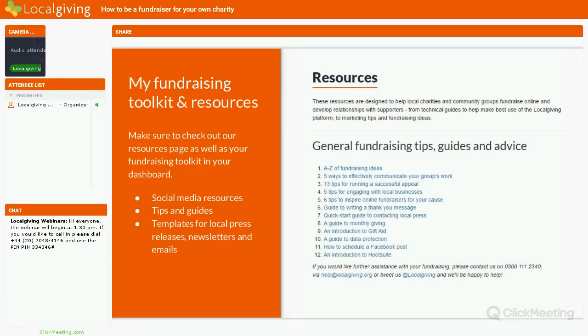Remember that if you want to take part in Local Hero or just want some guides and help around online fundraising in general, Local Giving have a variety of resources that you can use on our resource page and when you log into your Local Giving account in our fundraising toolkit. Year-round, we've got social media resources and tips and guides around online fundraising, and when we run a campaign like Local Hero, we've got lots of social media resources you can use. So we've got some Twitter headers, Facebook headers, examples of a press release, examples for a newsletter, the sort of things that you need when you're promoting your campaign. They're already done. All you have to do is edit them and make them relevant to your charity, but it should be really quick and easy for you to use those resources.